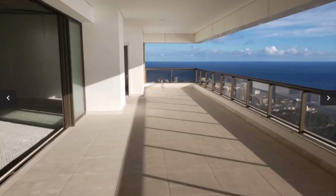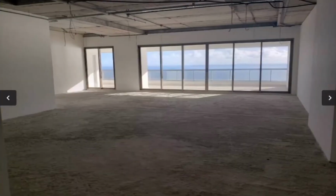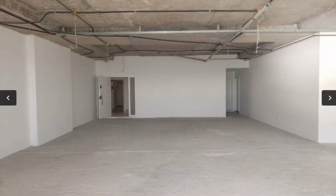So I'm gonna throw some of my colleagues under the bus here. I want to show you this. I'm gonna start off with an apartment that's about 15 million reais, which is about $3 million. So check this out. This is a $3 million apartment, and this is the listing. And it's a new apartment. No one's moved in. They most likely bought it as an investment.